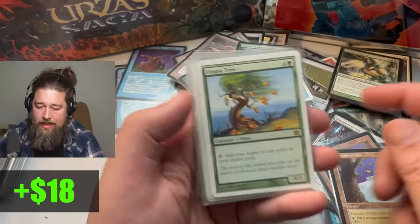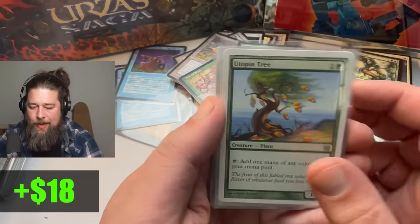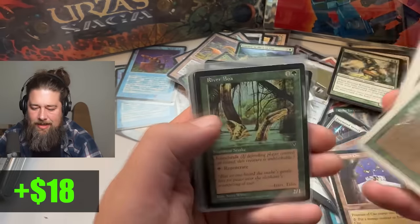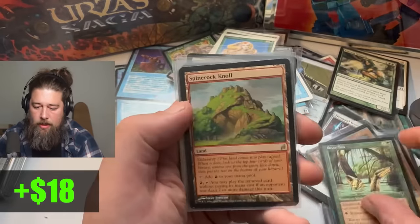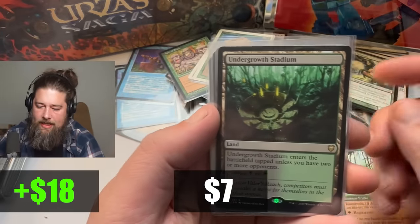Ooh, Eternal Witness. I will use that in Commander. I also like Utopia Tree. It's a really bad mana dork, but it's a tree. Titania's Song. River Boa. Ooh, Hideaway Land, Spinerock Knoll. Undergrowth Stadium. That's a legit card.